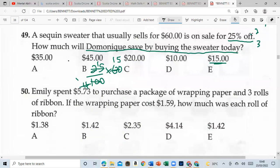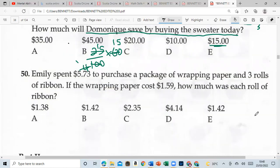Alright. Emily spent $5.73 to purchase a package of wrapping paper and 3 rolls of ribbon. The wrapping paper costs $1.59. How much does each roll of ribbon cost? Alright, we did a question similar to this in class. I don't think it was this particular question, but it's very similar. So it's $5.73, that's the total money spent. What did she buy? Or what did she buy, because it's past tense, right? So she bought a package of wrapping paper and 3 rolls. Notice 3 rolls of ribbon.